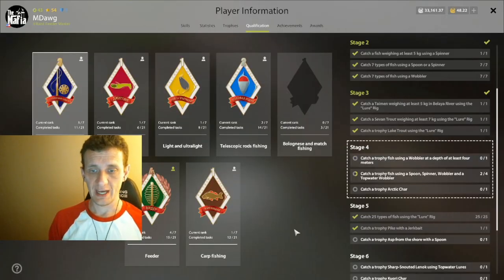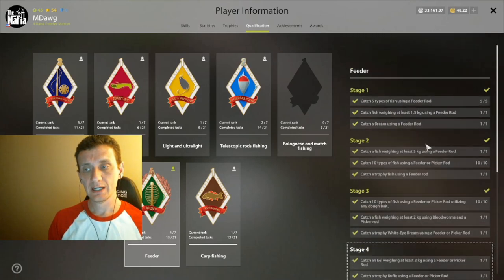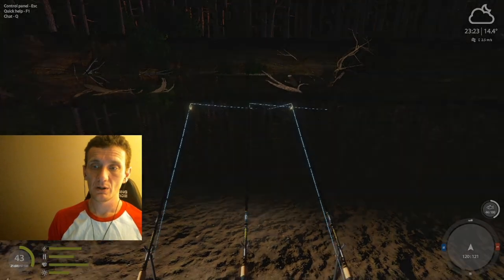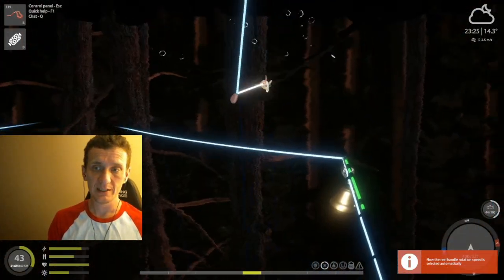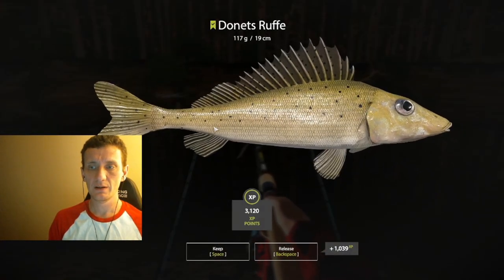Go ahead and hit that Donets Ruffe. One of the reasons for that, of course, is the feeder, using a picker rod, stage 4 of the feeder qualification. Another reason is we pretty much just like to try to have a trophy for every species. And of course, this is one of the rare ones. So there's our first Donets Ruffe in this spot.